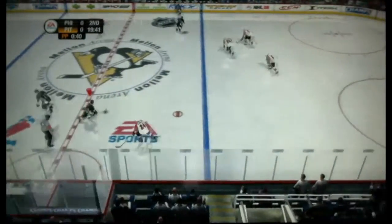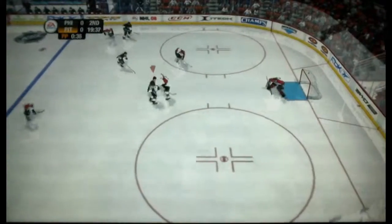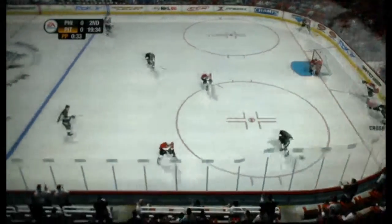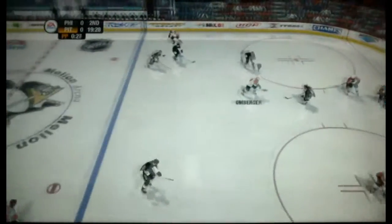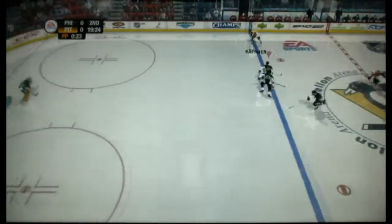And Crosby's going to lose this puck, going to be picked up by Roberts with 41 seconds to go. Here comes Roberts, winds up a shot, lets it fly, goes wide. Picked up by Smith. Now it's picked up by Roberts on the interception. Here comes Roberts, lets it fly, save made by Biron, slots it out to Umberger. Umberger passing it to Kapanen.